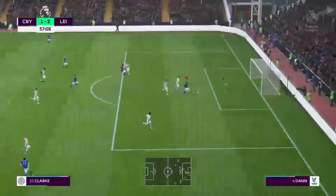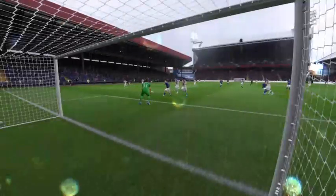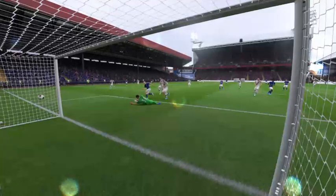He's through. It's a miss at a significant time. Will that come back to haunt him? They could have been pulling ahead. Yeah, you see it so often. But they are still in charge of this match.